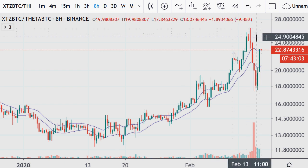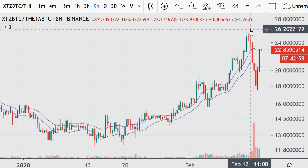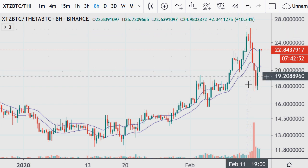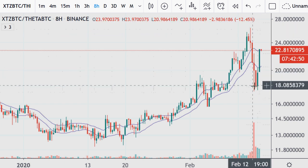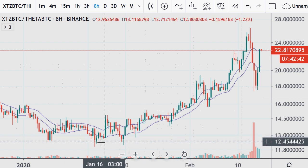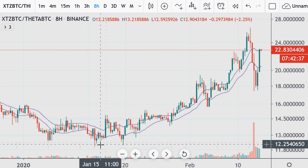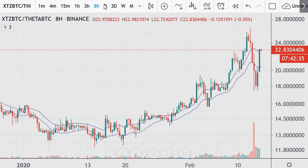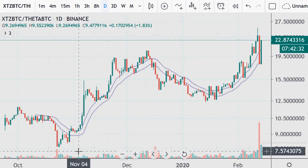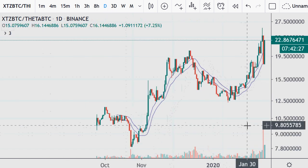This is the 8-hour time frame for Tezos against Theta. The ratio got to the point where you would need 26 Theta for 1 Tezos, and that was a couple mornings ago. As early as last night, it's down to 17 and change. Now up to 22.8. About a month ago, the ratio was 12, so it did better than double. On the daily chart, it was even as low as 7 or 8. And that's how it goes.